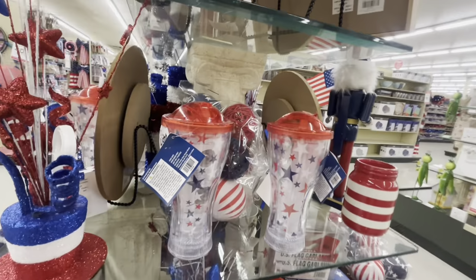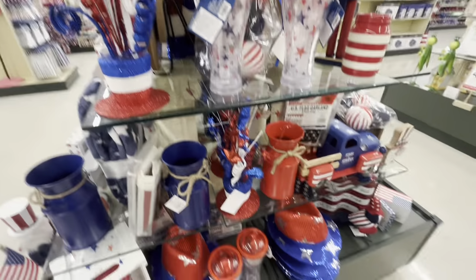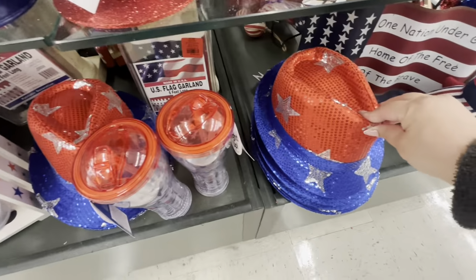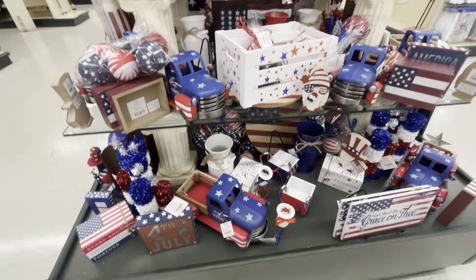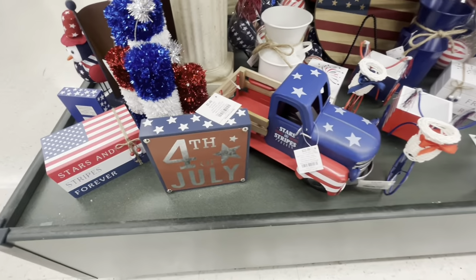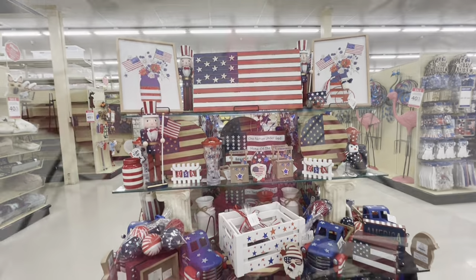Oh, they do have these lighter cups, and these are tan. Those are fun. And then the hats, look. The hats are tan. Oh, and they have the truck. Look, the truck is 23. It's cute. That's a cute truck. Yeah, that's what they have here.